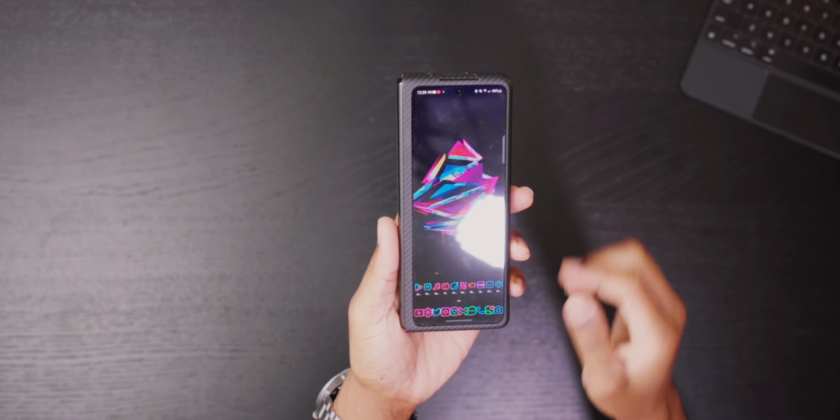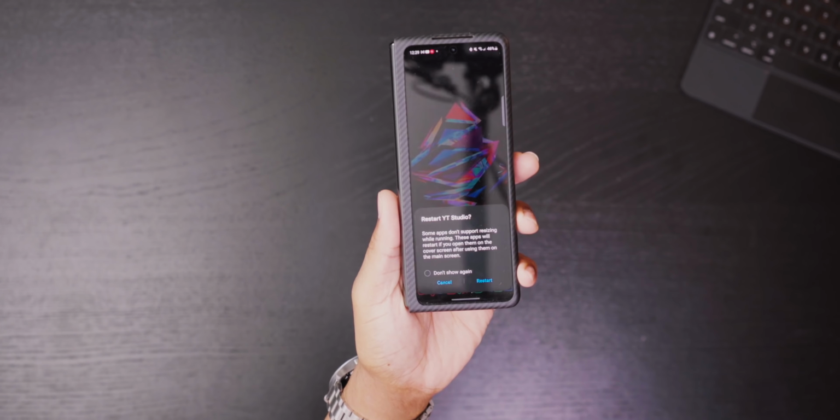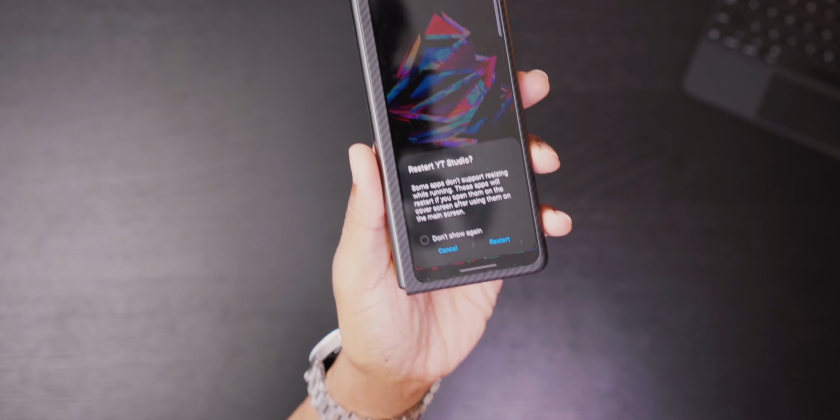I have an app that I use a lot that I rely on, and it's called YouTube Studio. But if I try to open it on the smaller screen, I get this message that says some apps don't support resizing while running. These apps will restart if you open them on the cover screen after using them on the main screen. So unfortunate. I might just want to take a quick peek at my analytics or reply to a comment quickly on the front display. But since I've used Labs to make that app fit on the bigger display, I'm unable to switch it to that one.